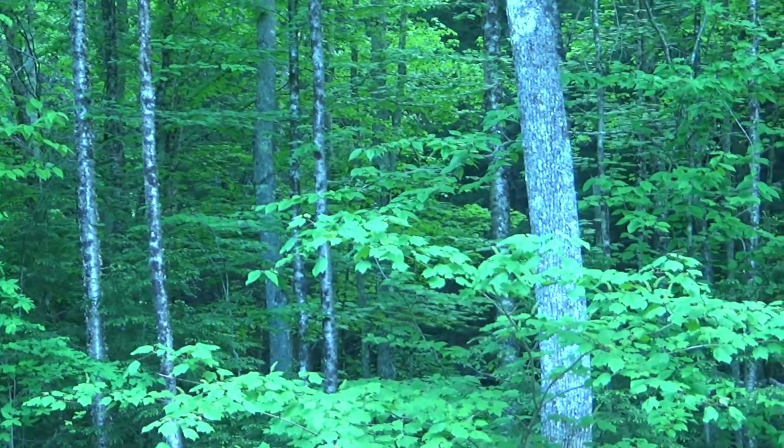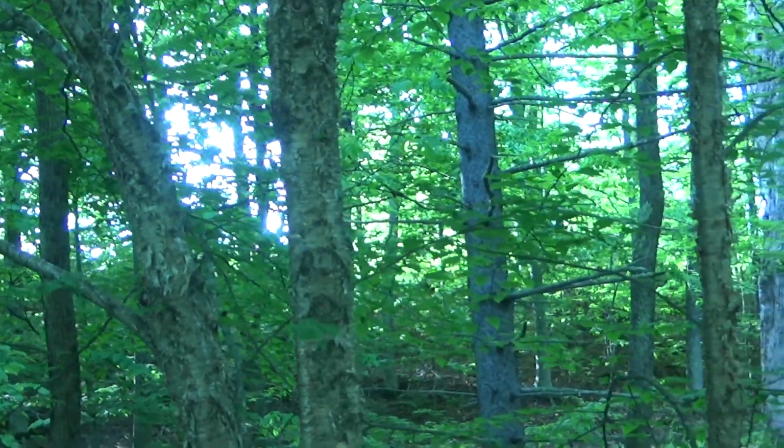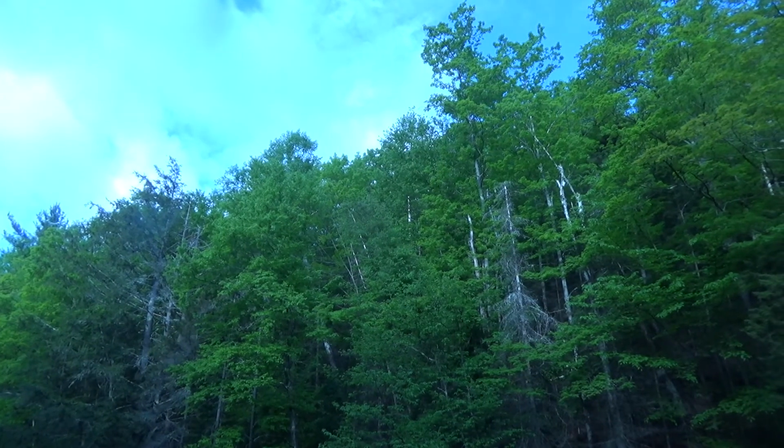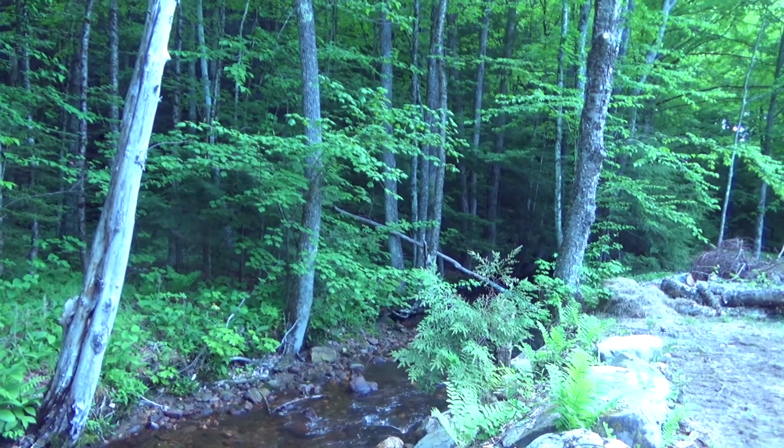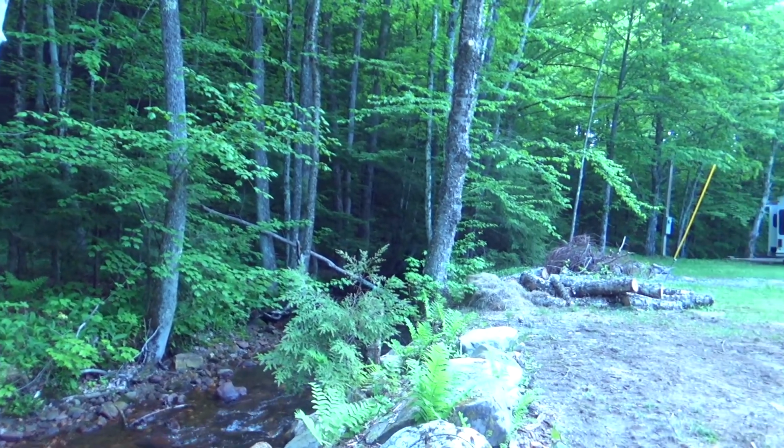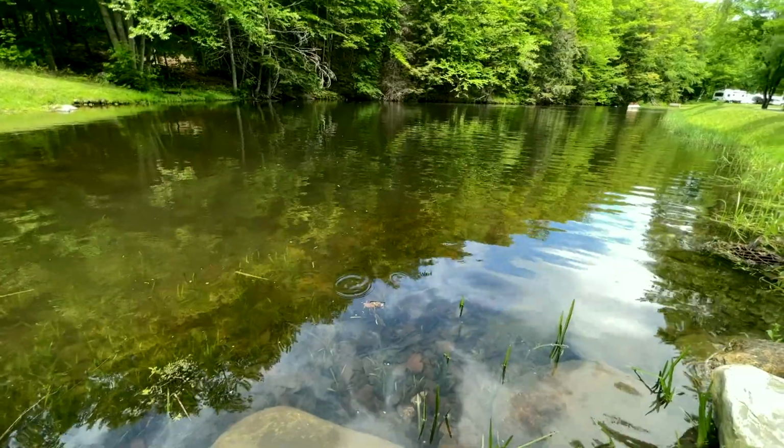The forests here are mostly deciduous trees, some oak, some maple, some birch, and other species, and a few hemlocks thrown in for good measure. So aside from the meadows that are here, and even along the meadows, there's deep woods in the area, and so that means a lot of bugs. A lot of flies, a lot of beetles, a lot of mosquitoes.